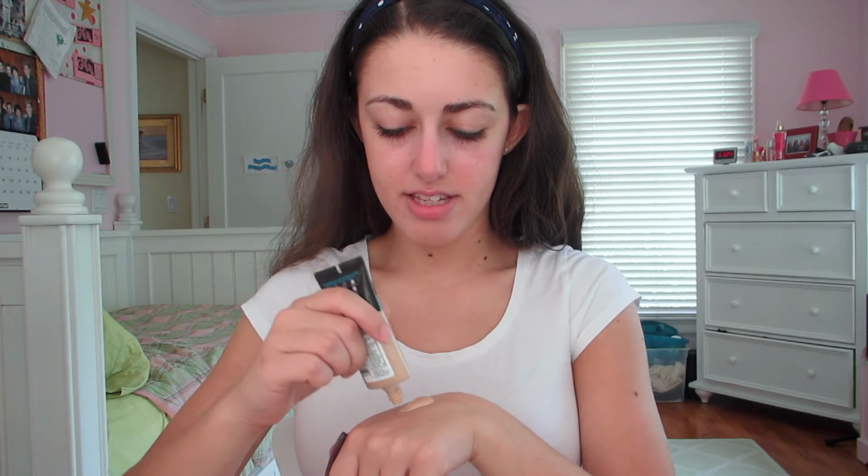Okay, just shook that up, and I'm going to be applying it to the back of my hand. Yeah, I can definitely see it. This is a lot more liquidy than the Pro Matte. The Pro Matte has a much thicker consistency. I can see that it's dripping a little bit when I move my hand. So I'm going to dot this onto my skin as the instructions said. I don't know what they meant by a rolling motion, and I don't really like to do that. I'm just going to dot it around a little bit, and then I'm going to take my damp Real Techniques makeup sponge and pat that in.